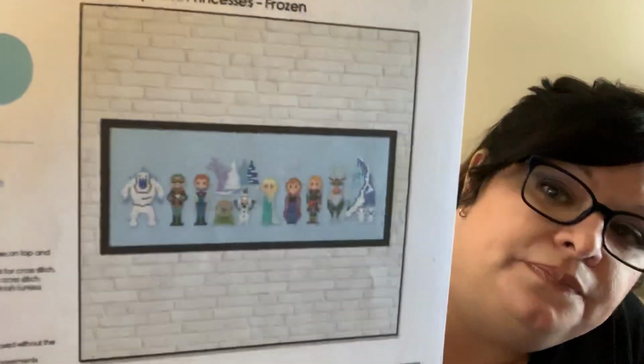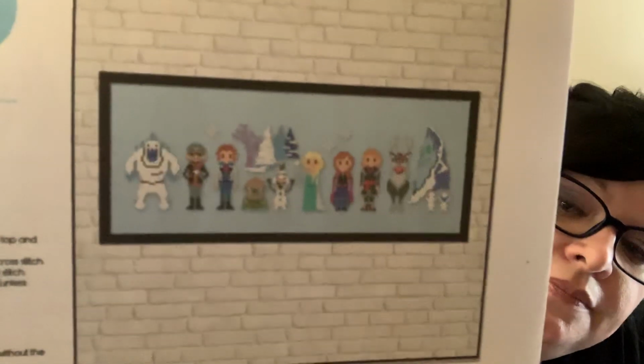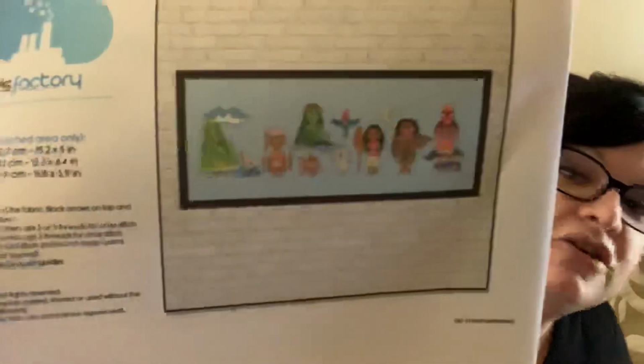No stitchy, please, okay? So, all right, I'm gonna show you the patterns that come in it. And I think I have them all, I might miss one or two. This is Frozen. And there's the characters of Frozen. So that's one storybook panel that's included, okay? Hold on, I get another one. I'm going to show this one.